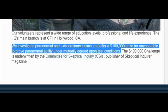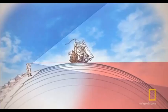Does that sound like who you want conducting an unbiased investigation? Someone with 100 grand on the line? I'm definitely going to share a few examples from reality that completely blow this experiment out of the water, if you can even consider this an experiment and not just outright propaganda and fraud.